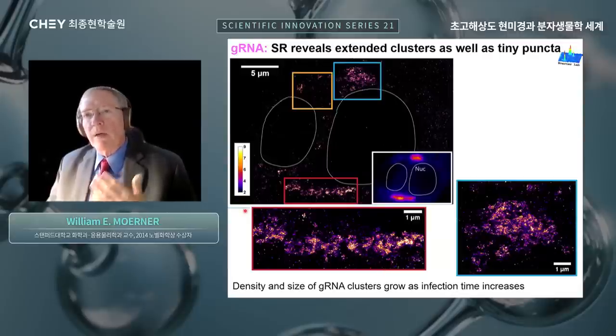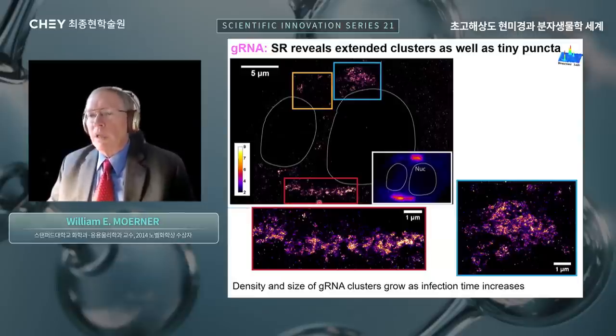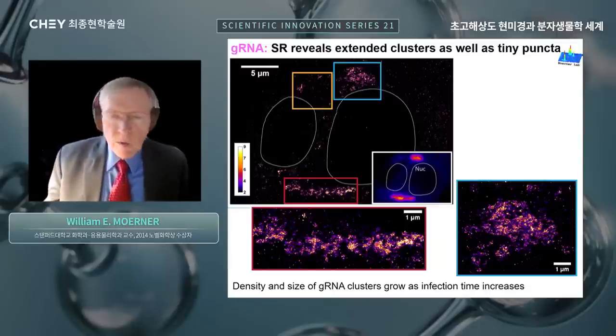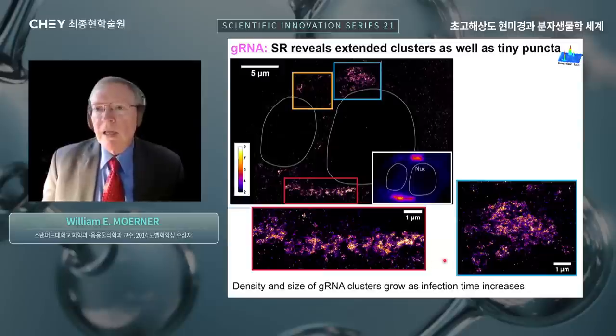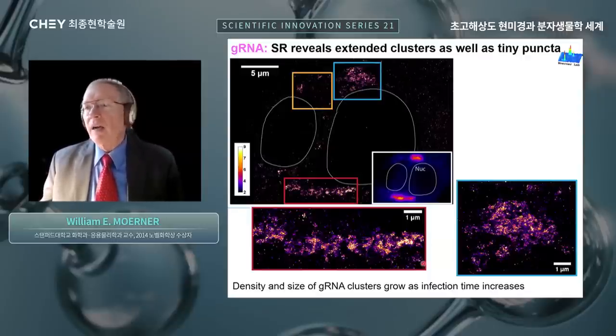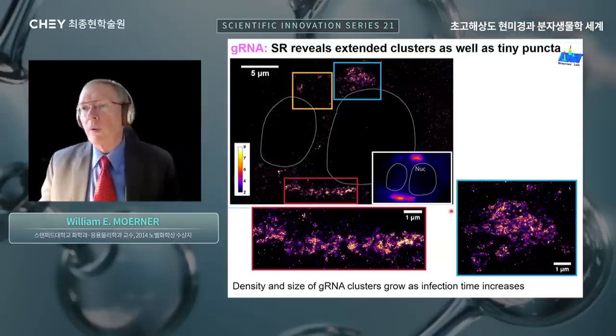So these brighter spots have more and more single molecules found, representing roughly the density of gRNA particles here. So an amazing structure extending over many microns. Here's another example from another perinuclear region close to the nucleus. And so one can follow the sizes of these structures, of these clusters. The density and the size grow as the infection time increases, time since the cells were infected with the viral particle.